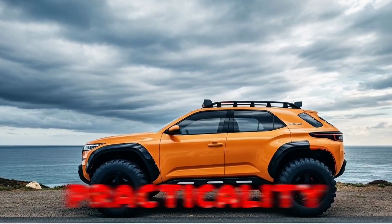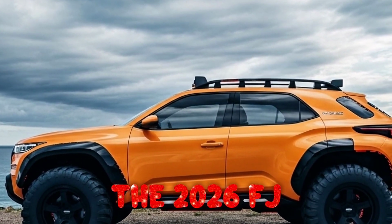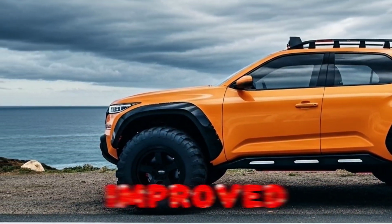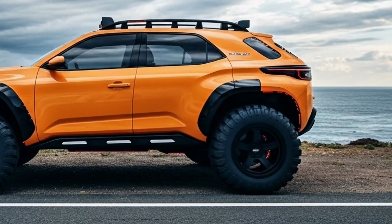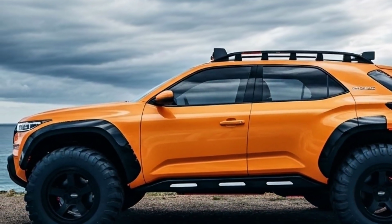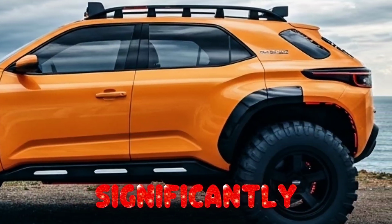Let's also talk about practicality in daily life. Despite its rugged nature, the 2026 FJ Cruiser is usable as a daily driver. Modern infotainment, comfortable seats, improved ride quality, and safety tech make it livable in urban environments. However, parking in tight city spaces may require some adjustment due to its boxy design and wider stance. Thankfully, parking sensors and 360-degree cameras help significantly.